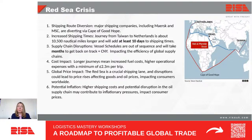It's causing problems with the supply chain and distribution, where it's taking months. Certainly during COVID, the average was about 4 months to get vessels back on their normal scheduled times. That's the impact that it has. The figures that are being given, it costs about another £2.3 million per trip for these vessels to take that extra longer route around Africa. And it's affecting pricing, oil pricing, and everything else.